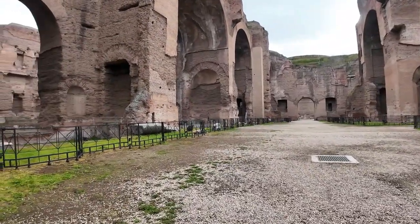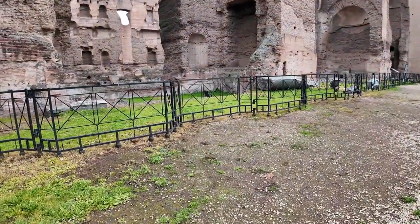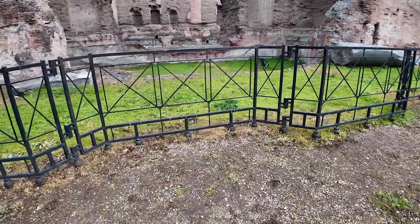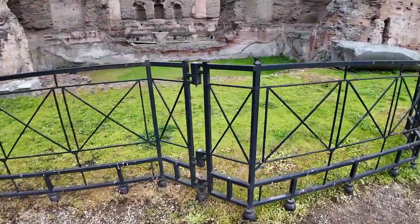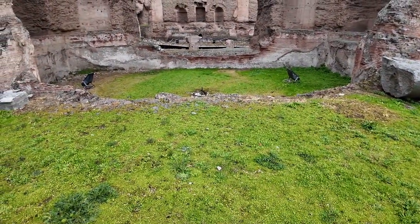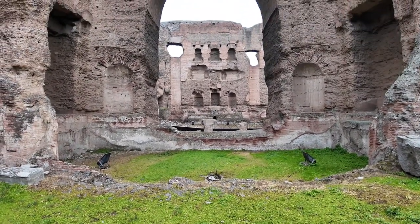Today, visitors can explore the ruins of the baths and marvel at their grandeur. One of the most impressive features is the massive caldarium, or hot room, which housed a giant pool heated by underground fires. The floors and walls were covered with elaborate marble patterns, and the room was topped with a massive dome that measured over 100 feet in diameter.